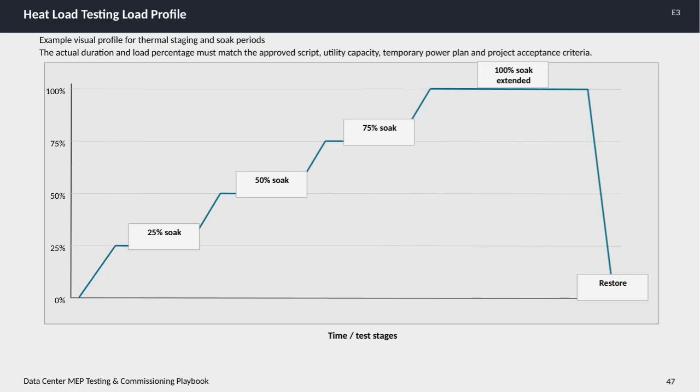On this slide, we're looking at the heat load testing load profile, which is essential for verifying the cooling capacity and reliability of a data center. The profile shown here is an example visual representation that includes thermal staging and soak periods. Thermal staging means we gradually increase the heat load in steps, starting from 0%, then moving through 25%, 50%, 75%, and finally reaching full 100% load. Each of these stages is followed by a soak period, which allows the system to stabilize under that specific load condition before ramping up again.